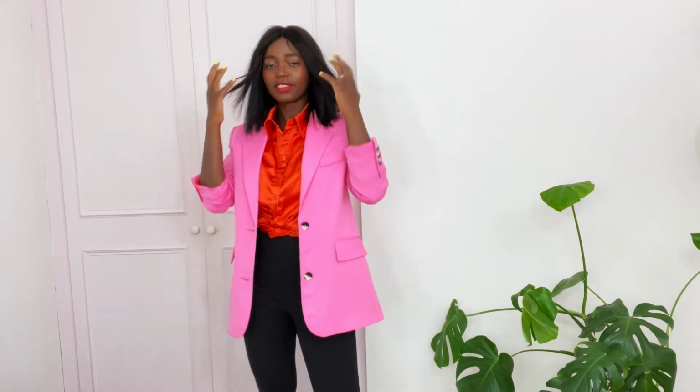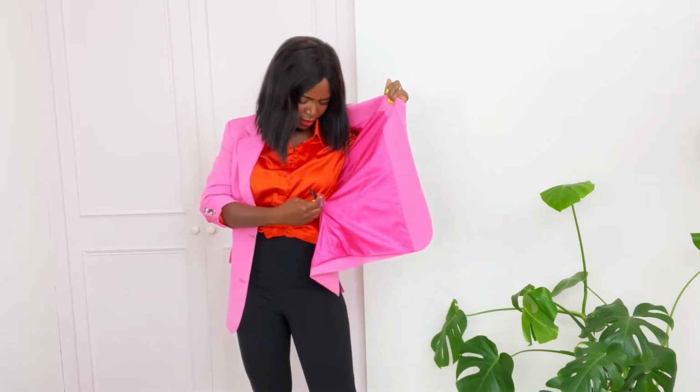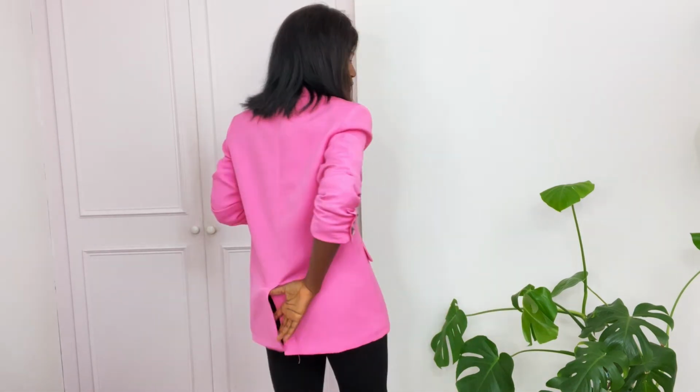Now, this next one, I think this is a blazer from a while back. I think this is from Topshop. And I got it for a music video shoot a while back. And this is another classic, it's one button. I don't know if you call this a long line, but this is my size. And then it has this vent at the back.